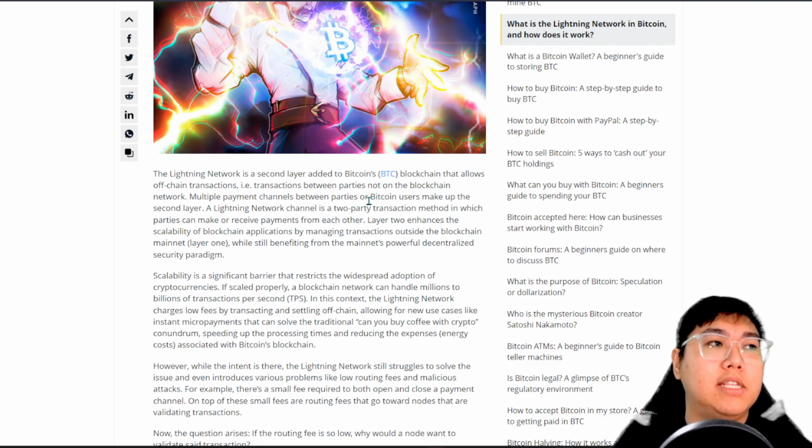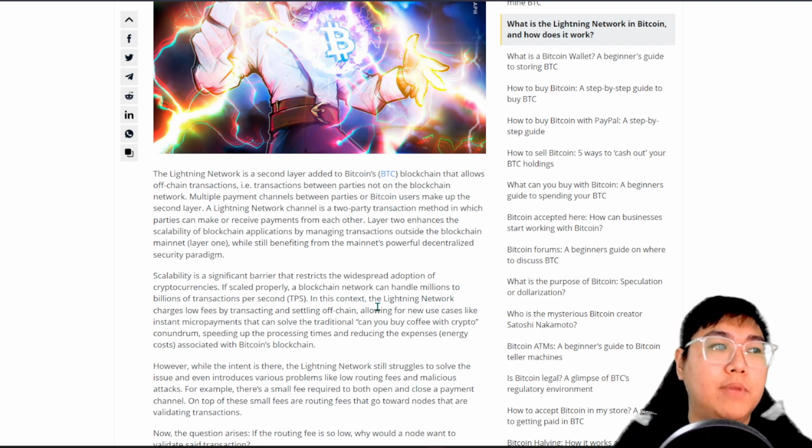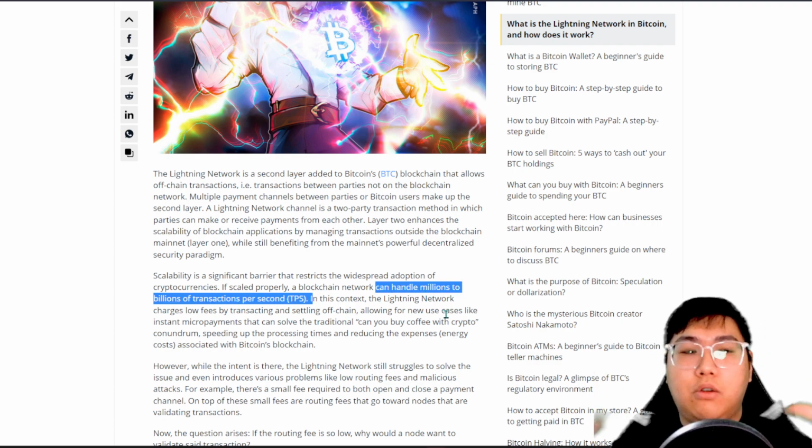Instead of doing everything on chain, it does it off chain, basically like a layer 2 solution, to transact very fast. It can handle millions to billions of transactions per second on the Bitcoin Lightning node. It seems like a magical thing, but of course, we're going to dive into it, and we're going to see whether it is profitable to run.